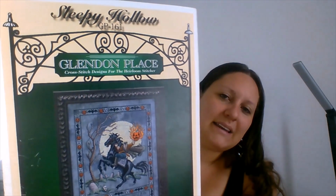As always, I'm going to start with my travel project. Basically, that's the project I take everywhere with me where I think the occasion for some stitching might arise. Normally, it's work. At the moment, my work project is Sleepy Hollow by Glendon Place.